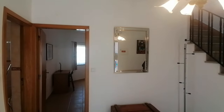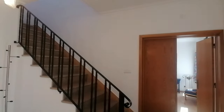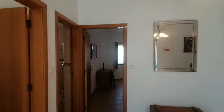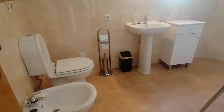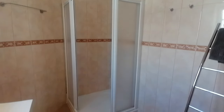Oh wow, you immediately feel how cool this is here. What a difference from the outside. So this is the entrance hall. Very spacious. Okay, on the right side from the front door we have the kitchen living. Here on the left side you have the laundry room. Bathroom. It's all very well taken care of and very clean.